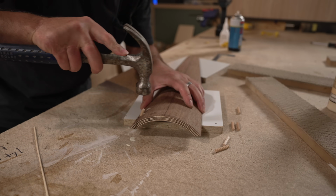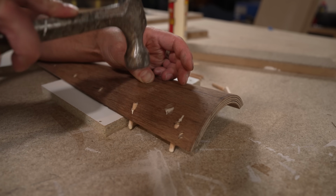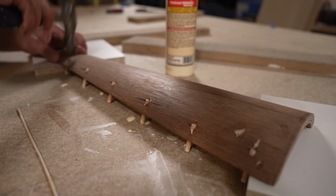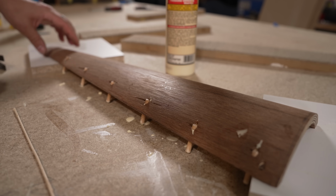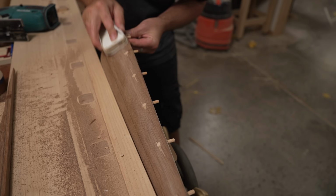Now, I would have preferred to have had this cove attached to the cabinet and not the door, creating somewhat of a division. But due to the size of the cabinet, there wouldn't have been much internal storage space. So attaching it to the door was the best solution for this particular design.